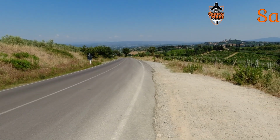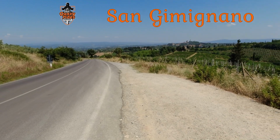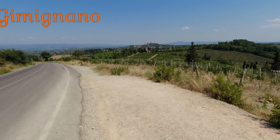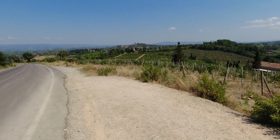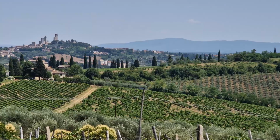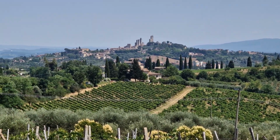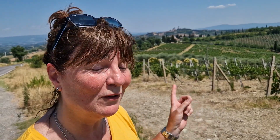Because that town there is San Gimignano, and this small town owes its nickname to the towers that could be seen in medieval times. There were as many as 72 towers, and local families were building against each other. The higher the tower, the more prestige. By 1580 there were only 25 towers left, and now there should be 13.